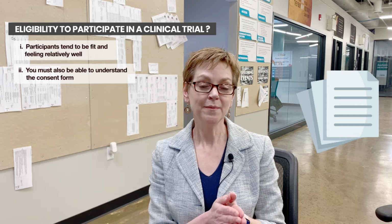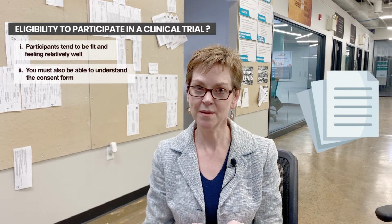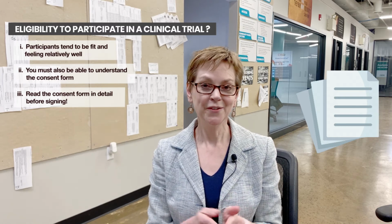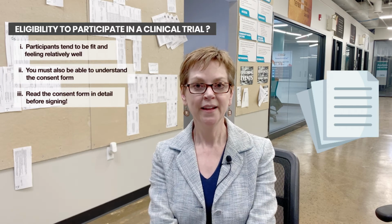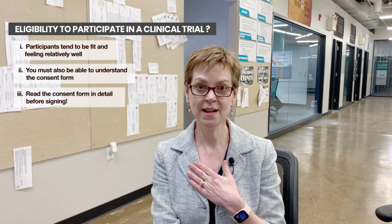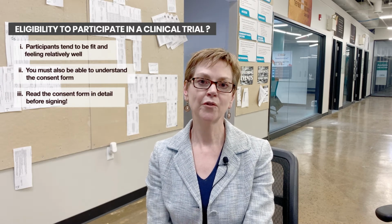This is sometimes 30 pages, and it's really hard to understand all of the things in the document. So before you sign a consent form, it is your right, and actually it's your responsibility to understand the study you're participating in. If you don't understand, please ask questions. There's nothing more important to me as an oncologist than to make sure I've done my part in helping you feel you are making an informed decision.